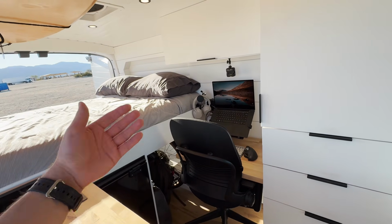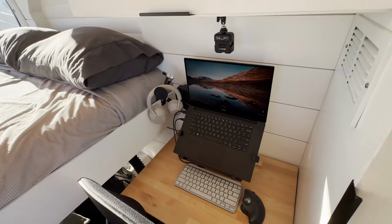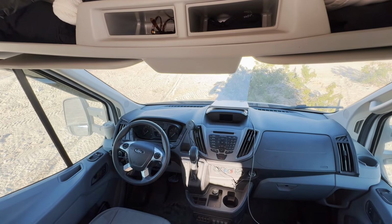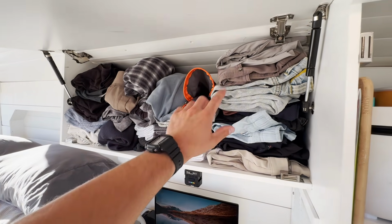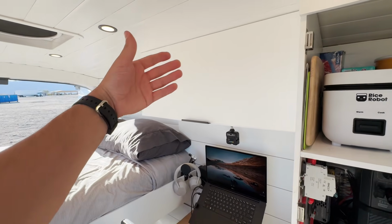To afford van life, I work full-time in cybersecurity, so I've got my laptop wall-mounted with an external keyboard and mouse, ergonomic office chair. I have a Starlink Mini on my dash for internet. All my clothes are in this overhead cabinet. This is my shirts, outerwear, socks and underwear, towels, pants and shorts. These are all the clothes that I own, and it's more than I need.